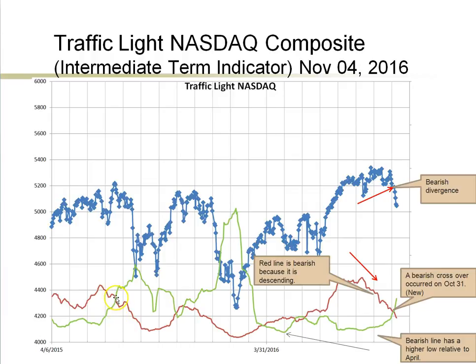In the previous bearish crossover I showed here before, it led to a significant, almost 20% correction right here. And the same thing here again. However, traffic light Dow Jones does not show the similar trade. With the current information, the expected correction may not be as severe as that in January.